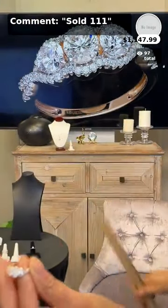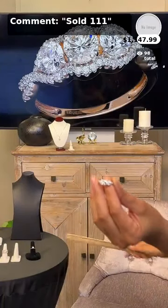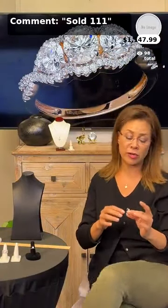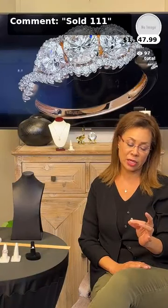Can I tell you something? These are EF in color, these are VS in clarity. This ring would cost you thousands. I'm going to go there and say this ring would cost you at least $9,000 retail, if not $10,000.